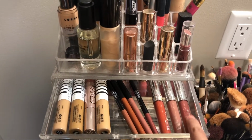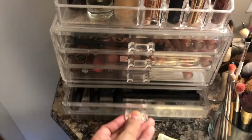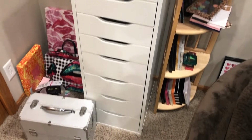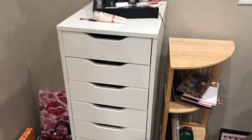The stuff has been sitting here for a few months, but my goal is to eventually get a rotation down where I'm constantly rotating out products and putting things that I want to try, want to use in this area too. Over here is where I keep some more makeup. So this is one of the Alex 9 drawers. I do have 2 of these, but one of them is in my office for more office supplies.